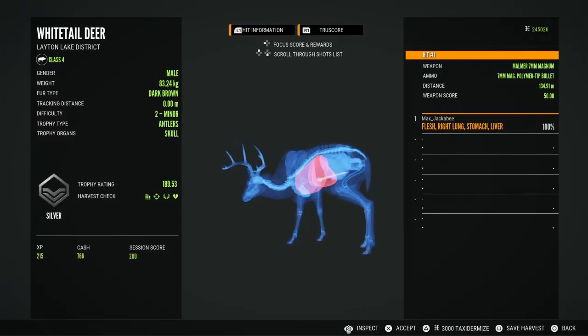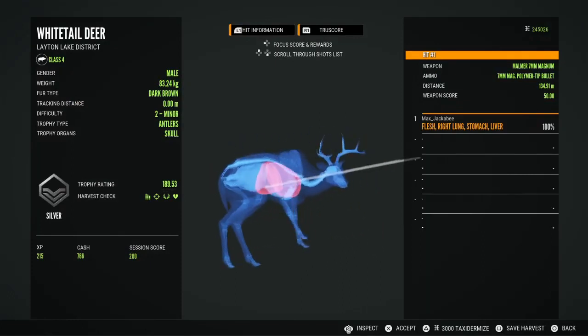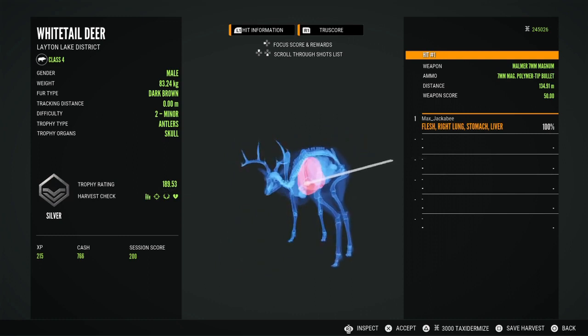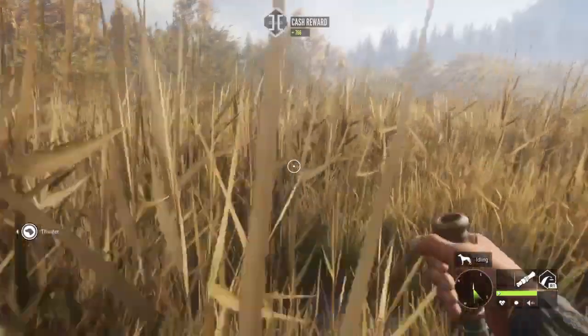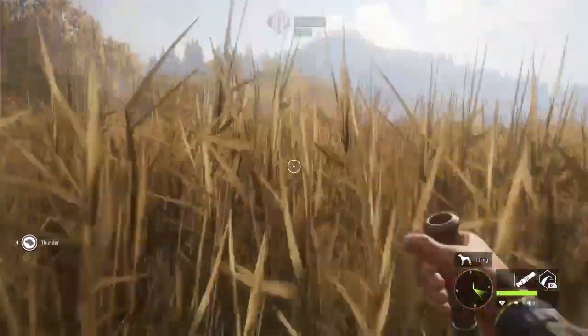Right lung, stomach, liver. Complete pass-through. Looks like it's got enough knockdown to it.